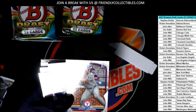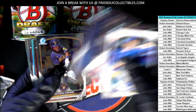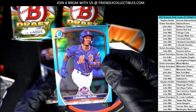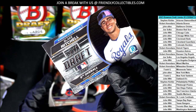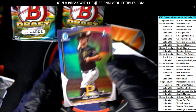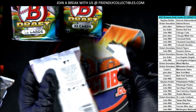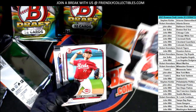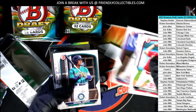There's a Wyatt Langford. There's one of them. Jackson Curio. Nice parallel. Blake Mitchell draft card. All right. Skeens refractor parallel. Oh, nice. Skeens. Max Clark. Jacob Wilson for the A's.